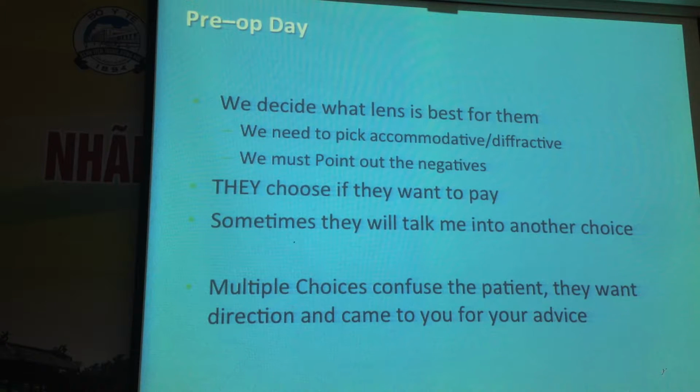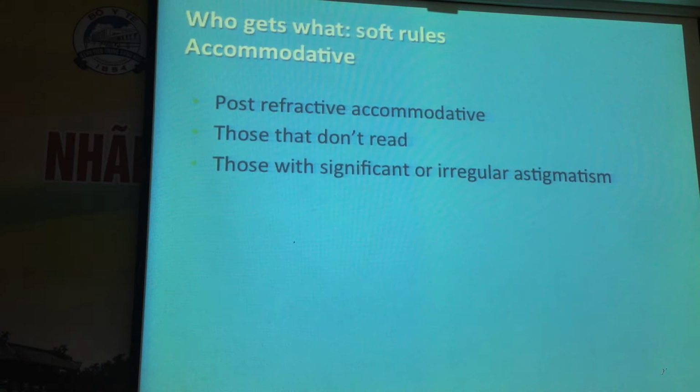If you tell them this is the lens that's the best choice for them, if they can afford it, they will do that lens. If you give them three different choices and don't give them guidance to the right choice, they get all confused and they go away. So it's very important that we at least tell them there are choices, but here's what I recommend for you. They may choose a different direction, but at least they've got the guidance. I think multiple choices really confuse patients.